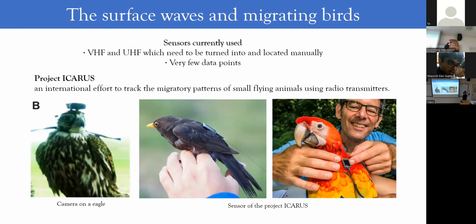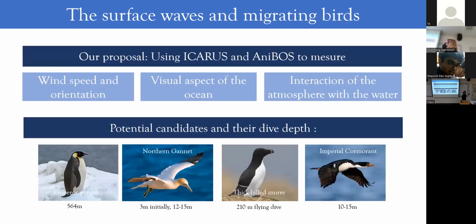Right now, they use it just to track the migration of the birds, but our proposal is to use both of this project to analyze the wind speed and orientation, the visual aspect of the ocean, and the interaction of the atmosphere with the water. And we looked for some species of birds that fly over the sea, but also dive deep in the sea, so we could have some water data.